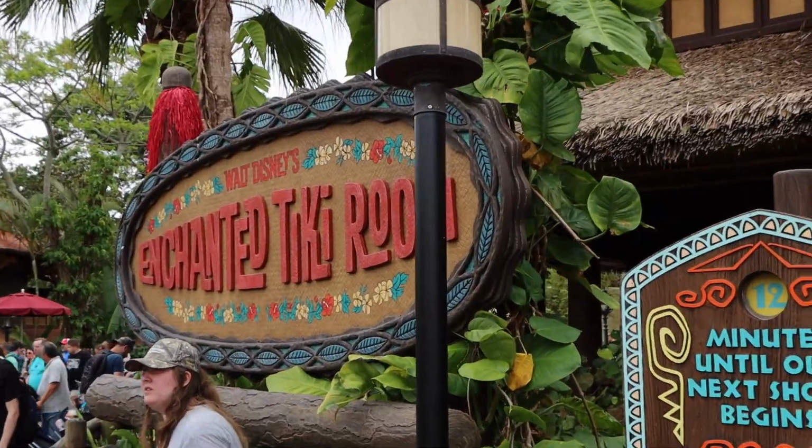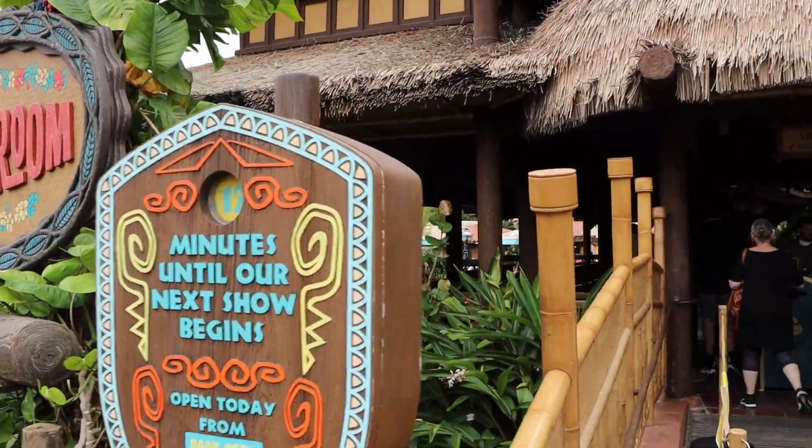Next up is the Enchanted Tiki Room. So we got a 12-minute wait. The Enchanted Tiki Room was one of the few attractions that Walt Disney actually had a personal hand in creating. That's why this is known as Walt Disney's Enchanted Tiki Room and not just the Enchanted Tiki Room. We're gonna go inside and check it out.